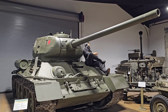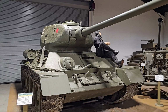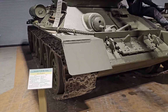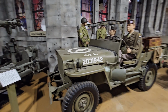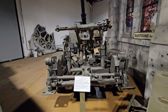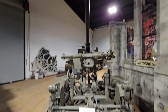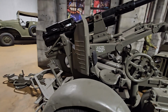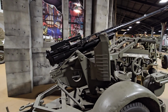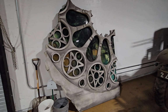We got Soviet-era tanks. This is a T-34-85. They're probably still using them. Oh, there's stuff in the back here. This is an anti-aircraft gun. In German. I'm not flying by. Oh, you know what? I'm going wrong. Oh, this would be cool. I'm not sure what this is. Yeah, I think I'm going the wrong way. I think I should be going this way.